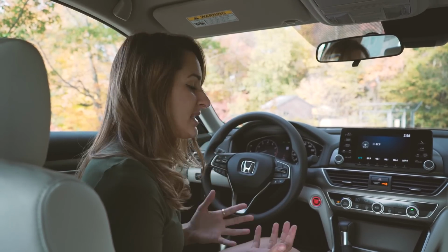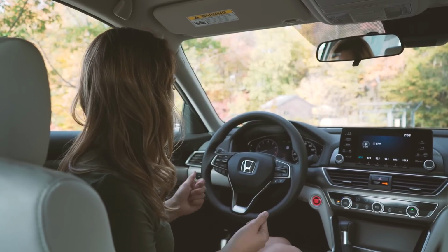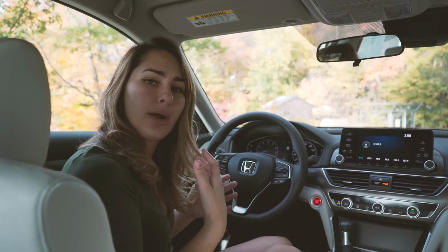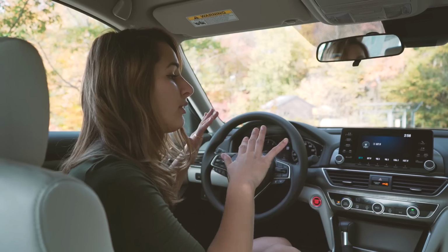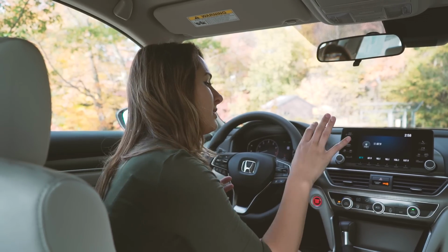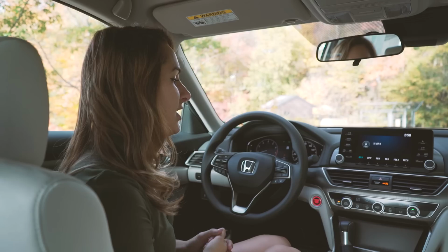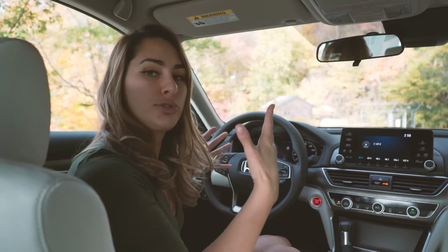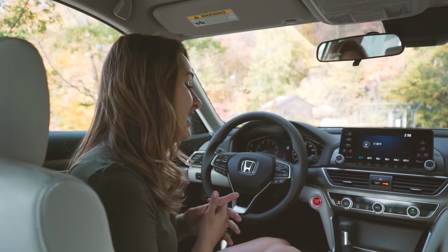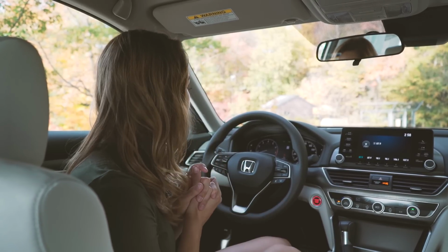It's just so upscale. The steering wheel is the first thing that caught my eye. It looks like it came off of an Audi or an Acura, just a high-end feel all around to it. Another thing that's very noticeable is going to be the new display. It sits up on front of the dashboard. It just looks futuristic, modern. I really like it. It's really living up to the impressiveness that Honda said.